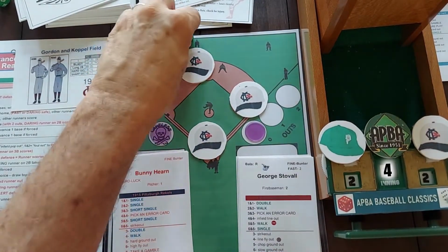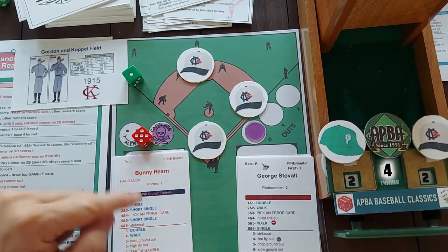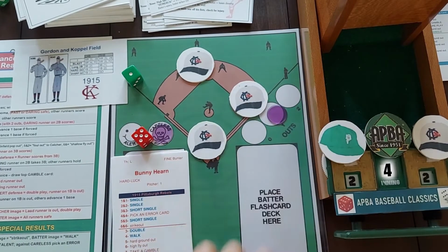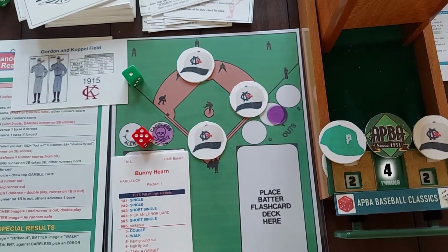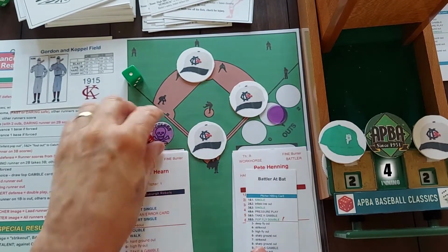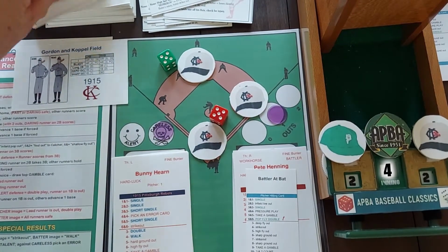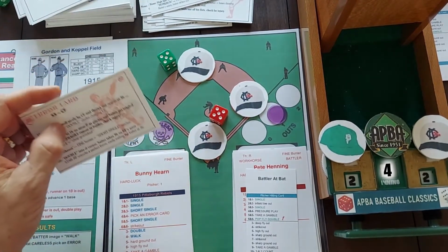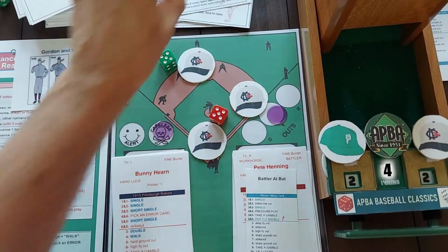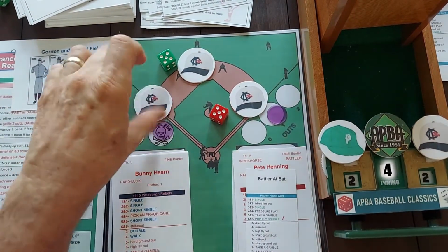Here's George Stovall, the player manager. 6, high fly out, 1 down. Pete Henning, he's a battler as a pitcher. Gamble card off the pitch card, and 5-5 is a short single. That means runners advance 1 base. Bases loaded.